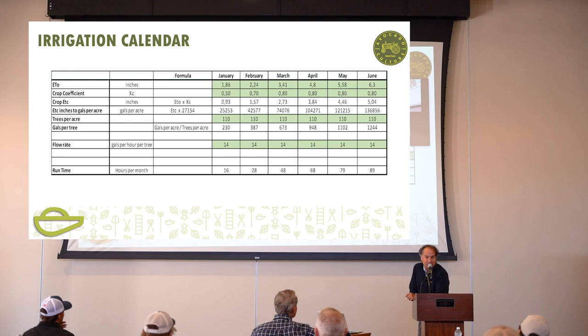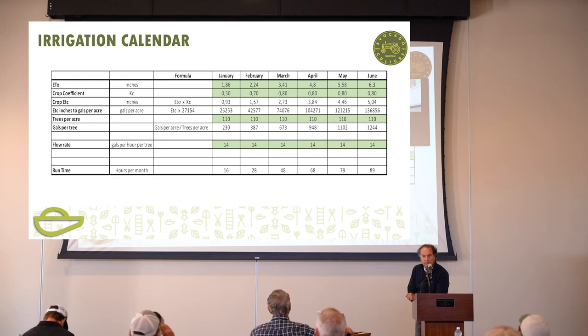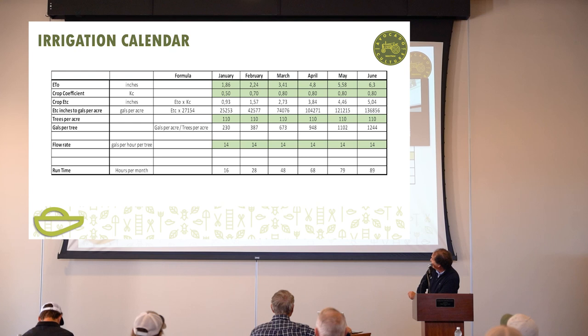Easy. And then, because normally we use gallons per tree, using this formula, I can change from inches to gallons per acre. Easy. Really very easy. You know how many trees you have per acre. And then I have the first number, the first approach to know how many gallons I have to irrigate per tree in 1 month. Okay? You know your flow rate, gallons per hour per tree. And now I know how many hours I have to irrigate per month, per day, per week. Okay? This is the basic information that you have to know.